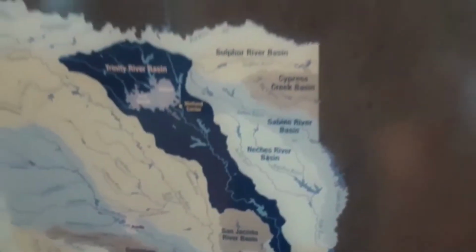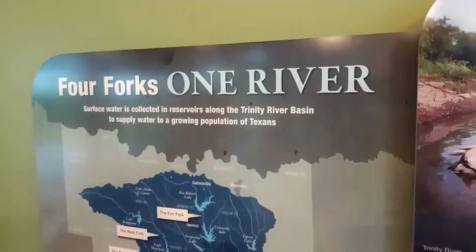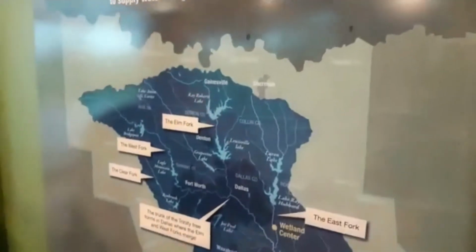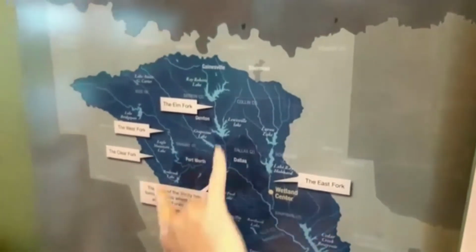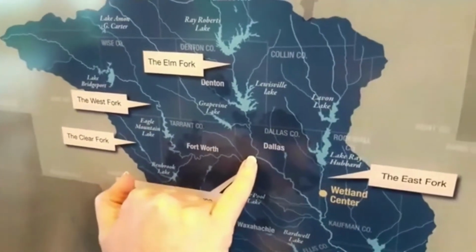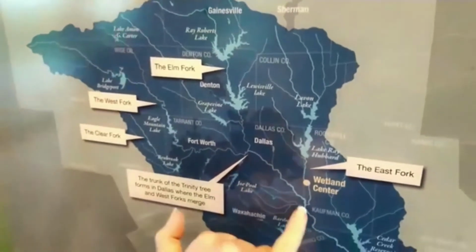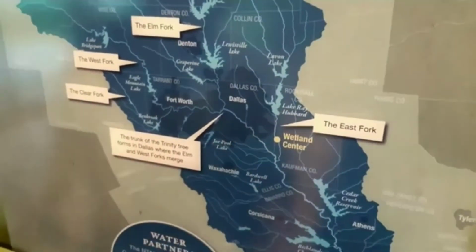We're going to head over to the next poster, take a look at a little bit of a closer view of the Trinity River and where we are along it. There are 4 forks to the Trinity River: the Elm Fork, Clear Fork, West Fork, and East Fork. 2 of the forks join and actually form the Trinity River just as they enter into the Dallas city limits. The East Fork joins them actually about 2 miles south of here, and that forms what we commonly call the main stem, or the main Trinity River, that goes all the way down to the Trinity Bay.